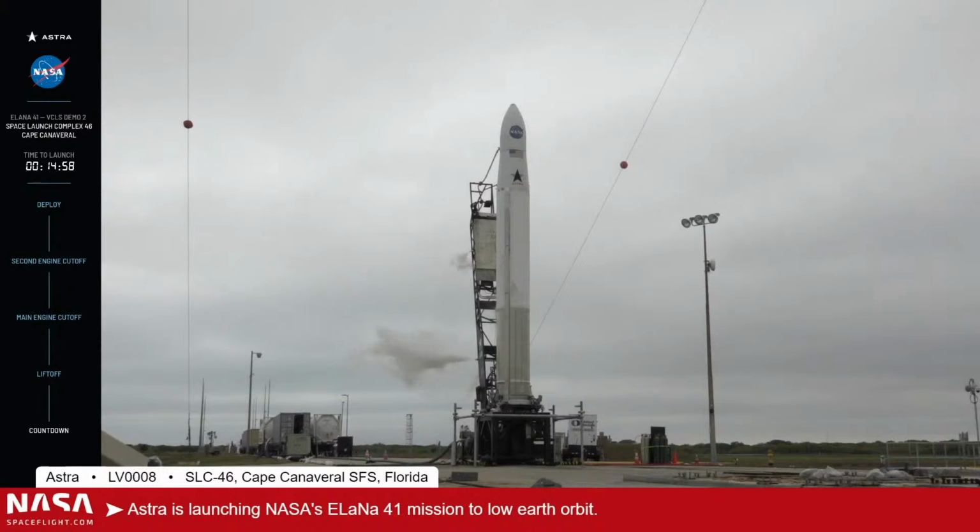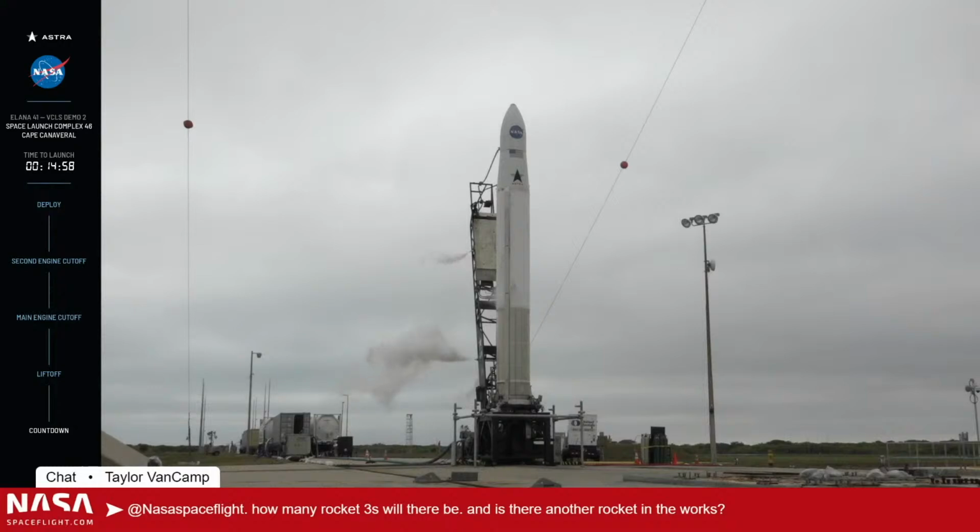Another question here from Taylor asking, how many Rocket 3s will there be, and is there another rocket in the works? Well, there's always another rocket in the works here at Astra. We have a lot of exciting plans. Today we are focused on this very exciting launch of LV0008, which represents a lot of firsts for us at Astra. It will be our first mission where we will be deploying a payload. We are, of course, having our first launch from Cape Canaveral.